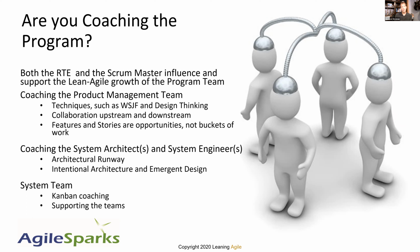Coaching system architect, system engineer, those roles are critical aspects to have that vision and approach for how we're moving forward from a technical aspect. Coaching them on architectural runway, what that looks like, how to implement intentional architecture and emergent design, how to help the architects and engineers work with the teams to evolve the architecture rather than dictate it from the beginning.